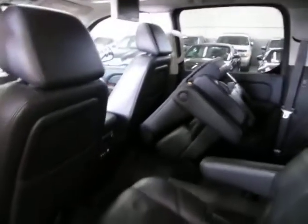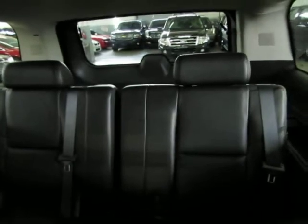All right. These middle row buckets have anchors for your baby car seat. There are two on each side. Up in the top here, there are two AC vents, one for each one of the middle row passengers. And back here, you got another set of AC vents for the rear row passengers. You also got map lights integrated onto the DVD system. This is a 7-passenger vehicle, 2 in the front, 2 in the middle, and a full bench in the rear for a total of 7.